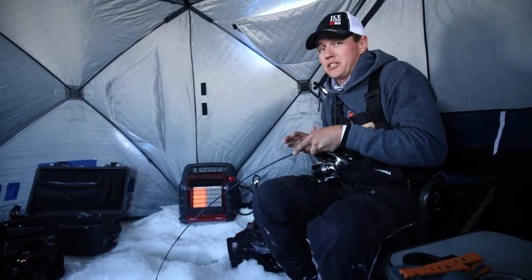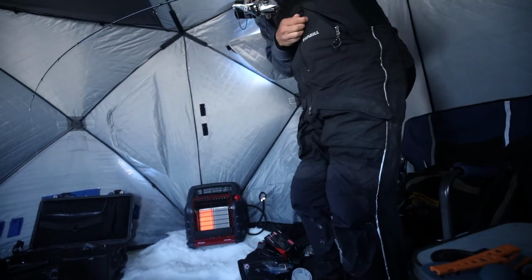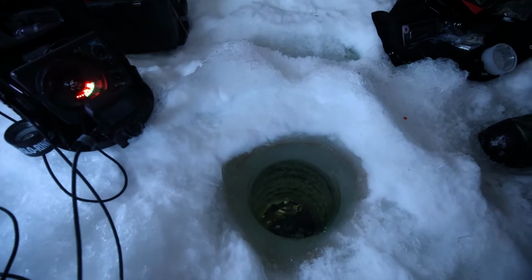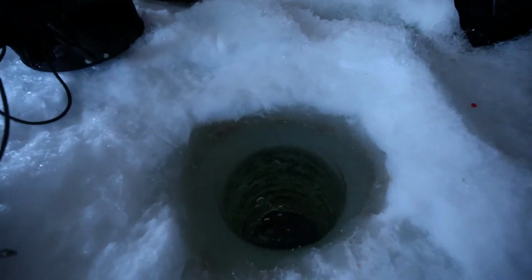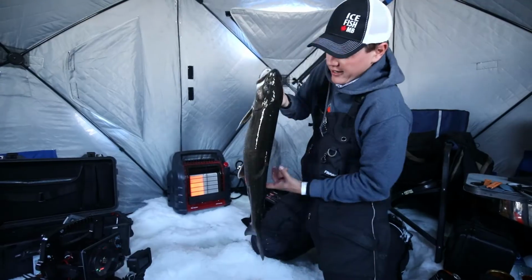May have had a chance or two, but this was our first solid one, came in and ate it. I haven't seen this fish yet. It is fighting hard. Manitoba, baby. Nice trout. Come on, baby. She's there. She got in Keevin's line. She's coming up. Awesome. And there we go.